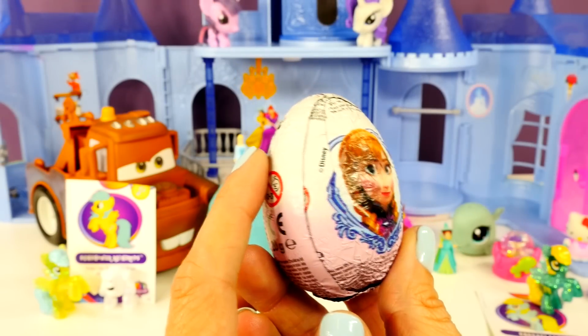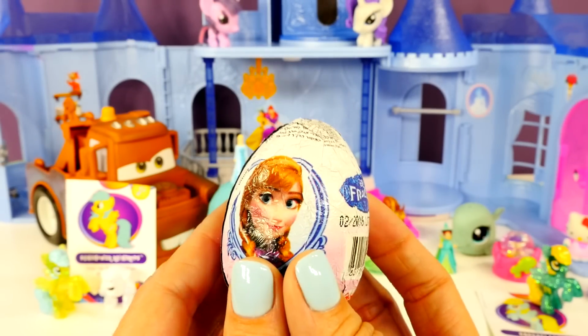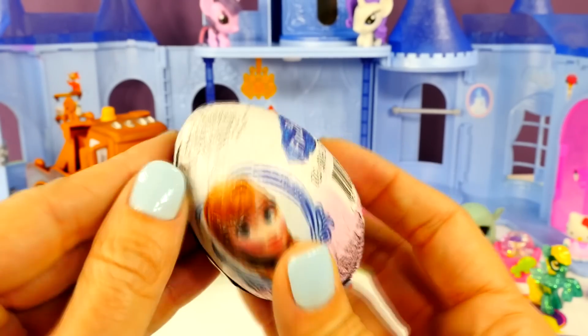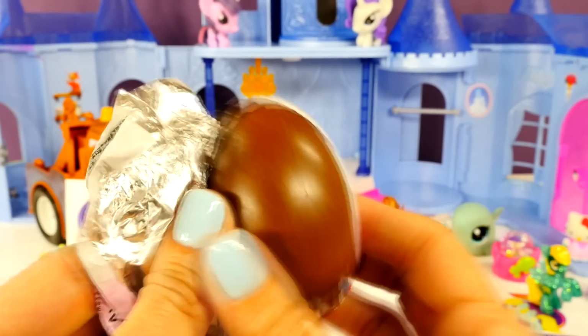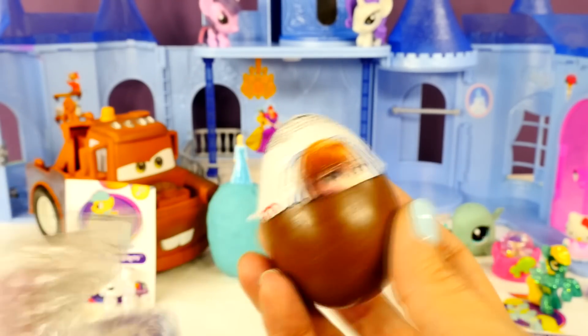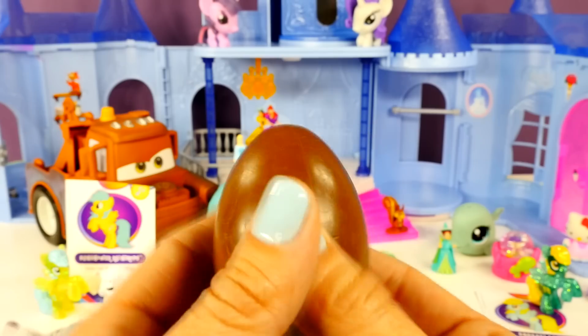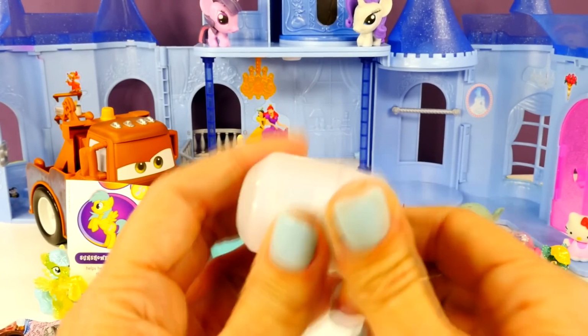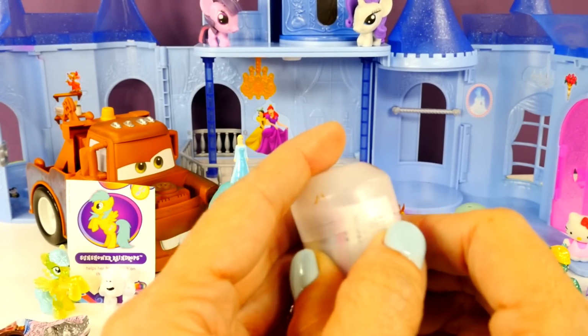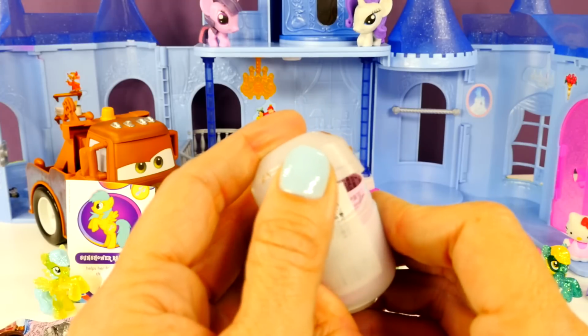And now, the moment you've all been waiting for. The frozen egg. All right. Oh, my goodness. I can hardly get it. All right. First of all, the frozen chocolate is delicious, and the toys are delightful. We have yet to get an Anna. I know, even out of the Anna eggs. Let's see. I'm scared to see.